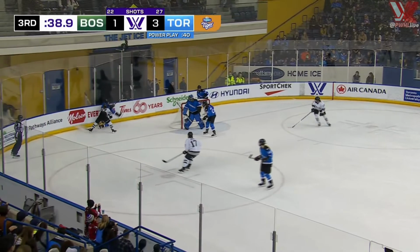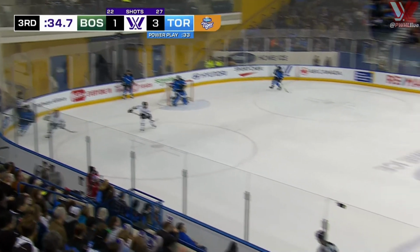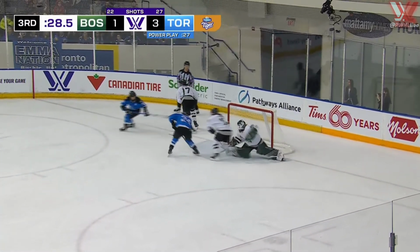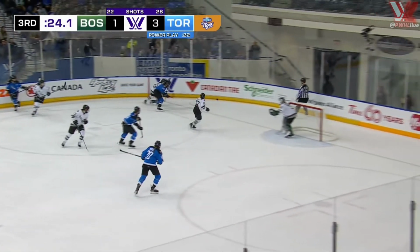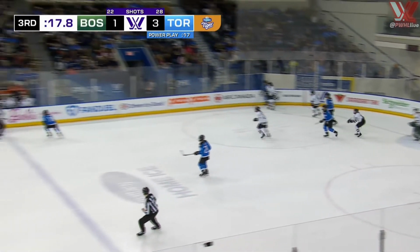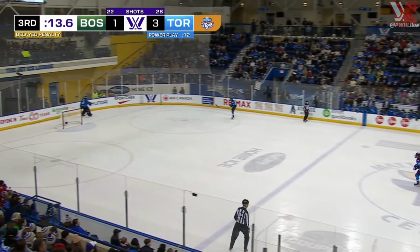Toronto in their own end, but we're in the final minute of play here, and Boston still down a player as it is a power play. And in front, Lorac. It's done by Soderberg. Absolute chaos in front of the crease there. Spooner. There'll be another penalty coming. This time against Toronto as the final seconds here begin to wind down in this game.